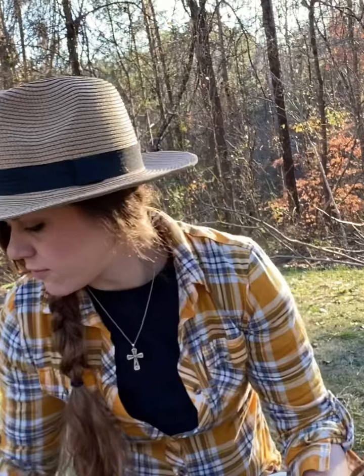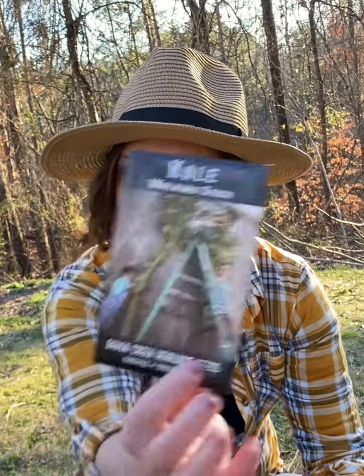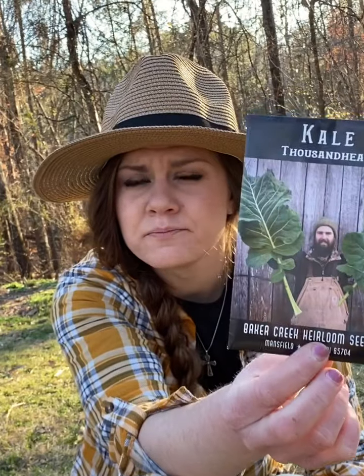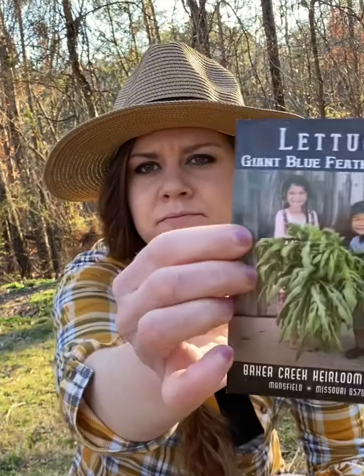So for my kale, I want to show you on the video from Baker Creek, I showed you all of the seed varieties. I also have ordered some of my own, and I wanted to show you, I believe I showed you that we have the walking stick kale. I'm going to start that. We also have 1,000 head kale. I'm going to try that. Lettuce, giant blue feather leaf lettuce. I think that's going to be great.